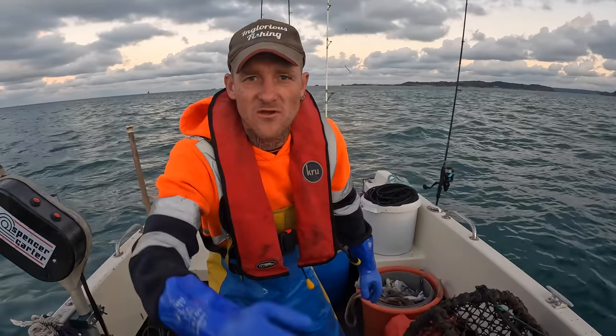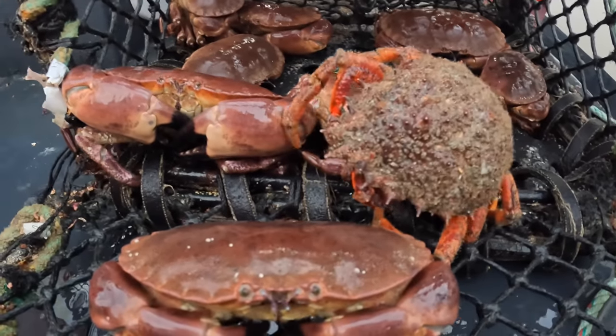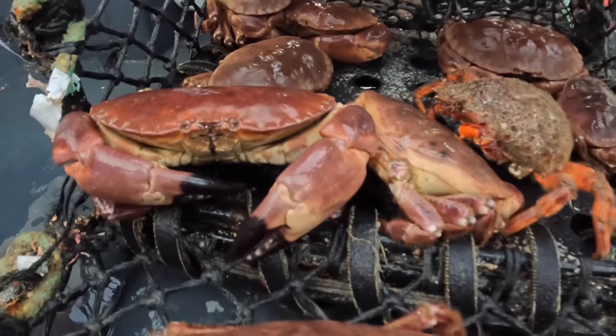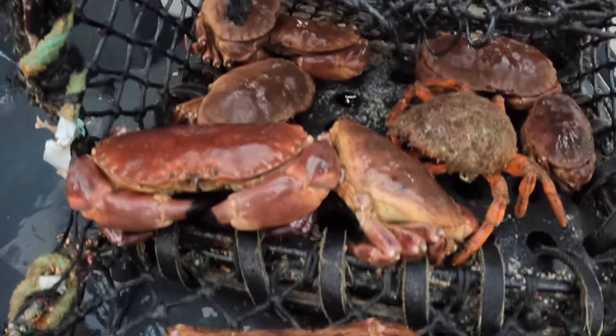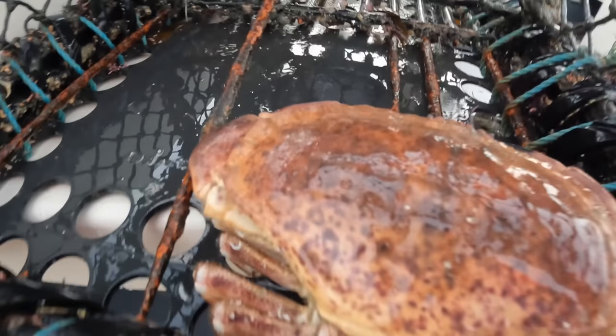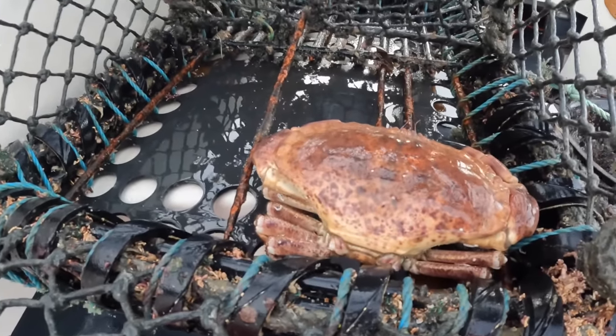Right, let's give you a show of it. Well, there you are, guys. That's the first pot there. That's a nice brown crab there. There's about 2 or 3 brown crabs in there, which are very good. So I'll be getting them out shortly. And in the second pot, we got one big brown crab there. So I'm going to get these out. We're emptying them, get onto the next set.